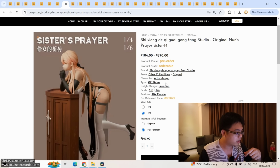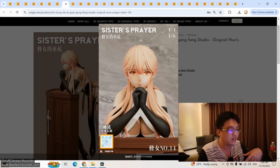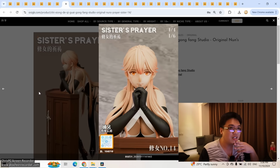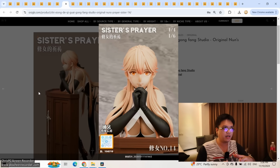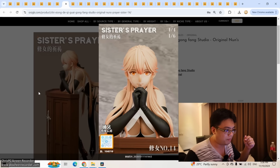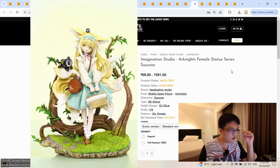So with this figure over here, let me show you guys the face in the next picture. There you go. This is definitely a Girls' Frontline character, just that I don't remember her name. Yeah. I think FuRyu has a 1/4 scale of her in damaged clothes, torn clothes, battle damage version, and she is lying against a broken Roman pillar. I think it is the same character over here. Yeah.